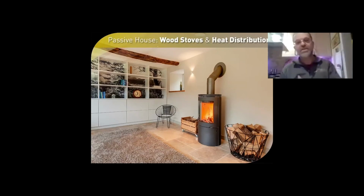So we're coming to the end. Just at the end, wood burning stoves and heat distribution. Although MVHR says heat recovery ventilation, it's not a heating system. It's a heat recovery system. It's a ventilation system which cuts out the ventilation losses. It's also not a heat distribution system. It doesn't equalize temperatures between heated and unheated rooms.